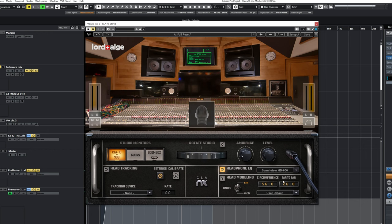Now, the CLA NX master was one of the last masters I did after all the different masters, so maybe I got better as I kept mastering the same song over and over again.